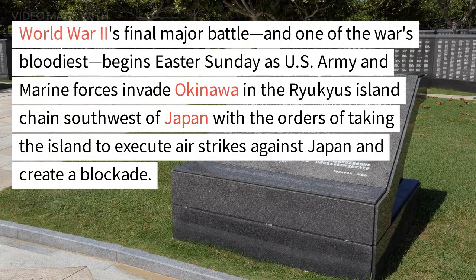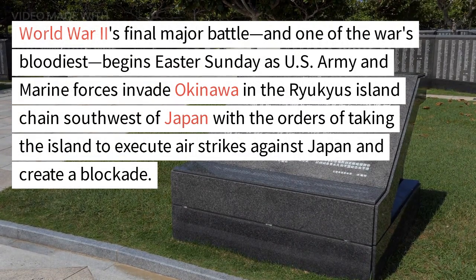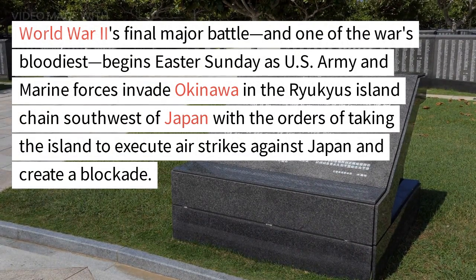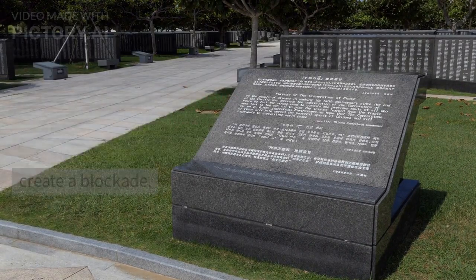World War II's final major battle, and one of the war's bloodiest, begins Easter Sunday as U.S. Army and Marine forces invade Okinawa in the Ryukyus Island chain southwest of Japan with the orders of taking the island to execute air strikes against Japan and create a blockade.